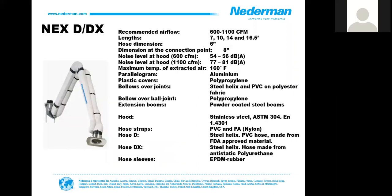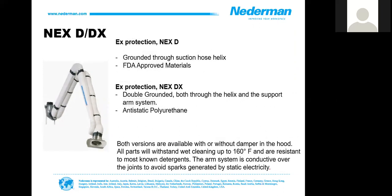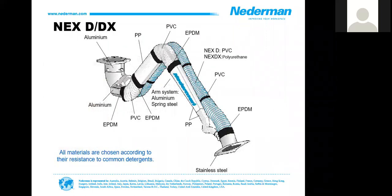As you can see, this is a steel helix PVC on fabric hose. Great application for anywhere that we have processed chemicals, food supply, things that could cause an incident. These are grounded hoses. They meet FDA approved materials. The DX is double grounded, so if we're running into something where we may have sparking areas, flammability areas, things of that nature, just a little bit more safety.